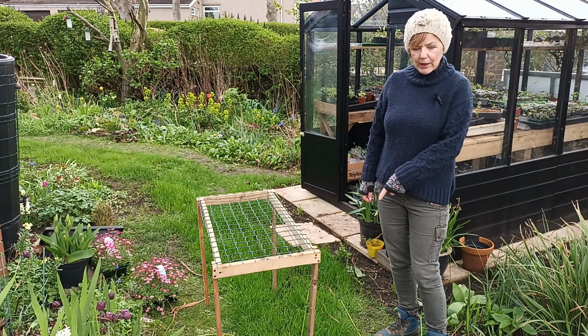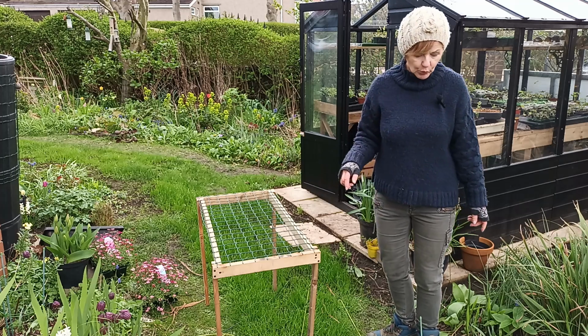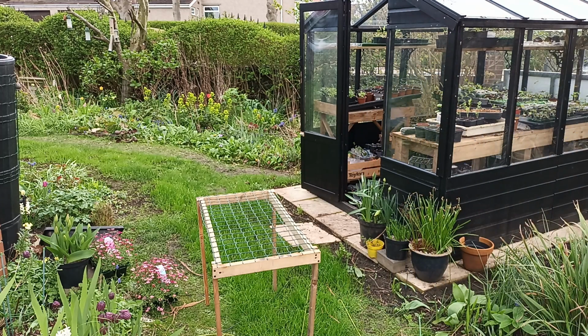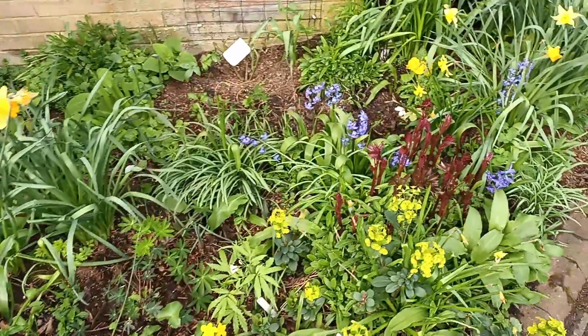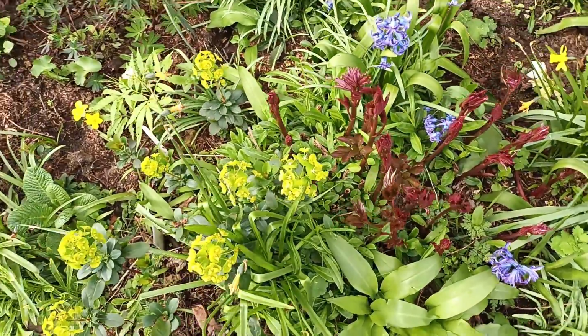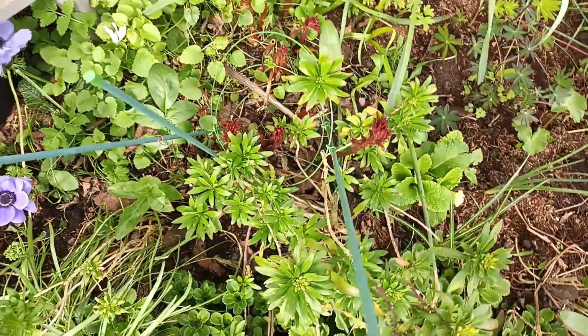So I'll take you around now and I'll show you the 2 clumps of peony roses that I'm going to use these round supports on. Right, so these are the 2 clumps of Sarah Bernhardt peonies. 1 clump there and 1 clump there.